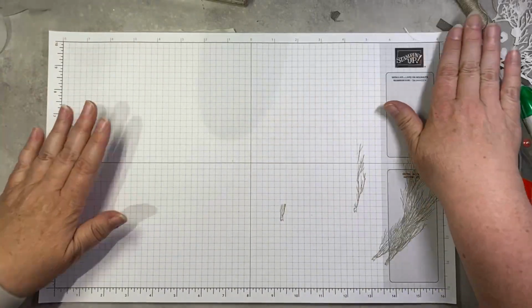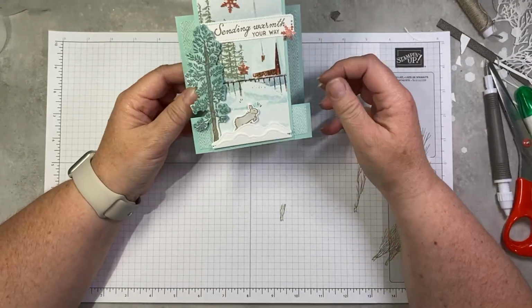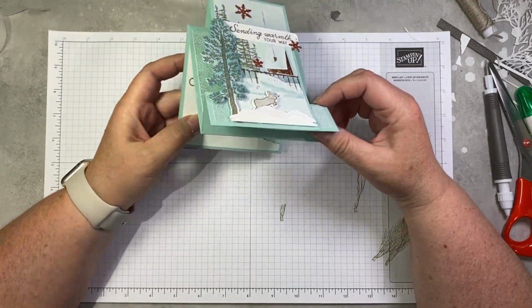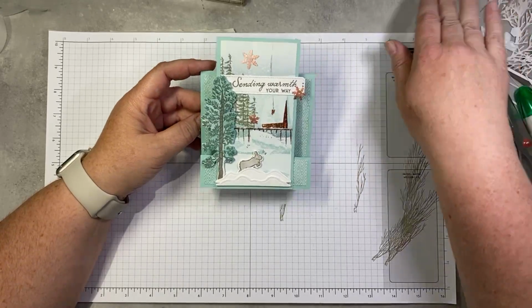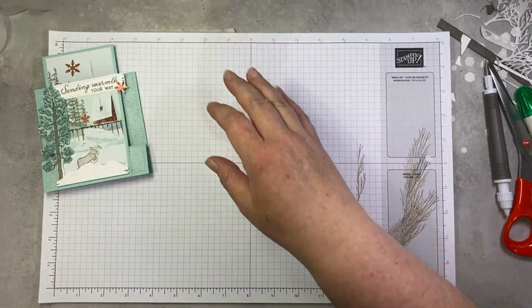All right, one more. Also a fun fold. I posted this one earlier today. So this is a faux step card. It's a faux because there's no fancy cutting or scoring. This is actually a really easy fun fold, pretty much as easy as the Z fold, double Z fold. It's really quite straightforward. So I'm going to show you how to do this one.